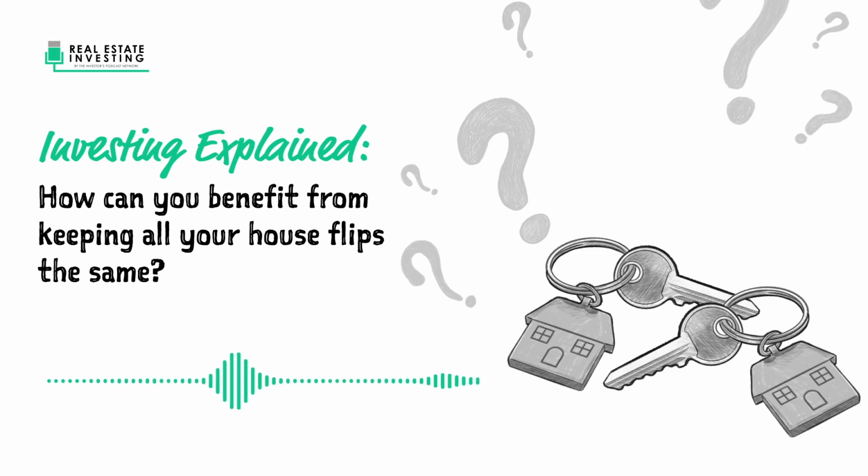Doing the same thing in every house means you can buy things in quantity. We buy our paint in hundreds of gallons at a time because we use the same paint in every house, so we might as well get quantity discounts. We do the same thing with our appliances. We do the same thing with our flooring. We do the same thing with our cabinets and countertops. We do the same thing with everything.